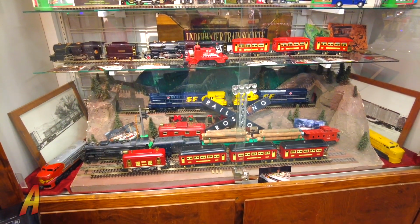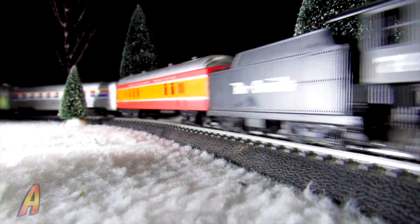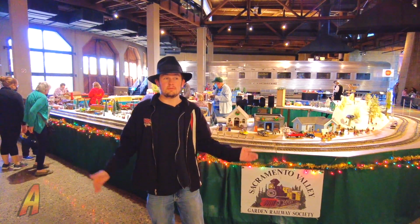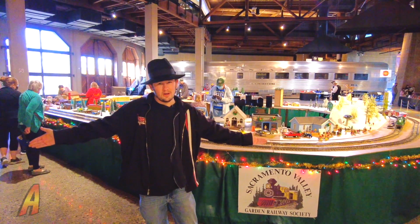Our next stop is going to be a fun place, the California State Railroad Museum. We're inside the California State Railroad Museum, and look at this, an event full of toy trains. Let's go look at them all.